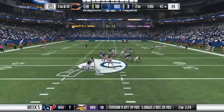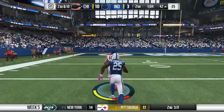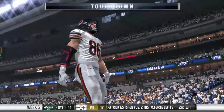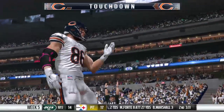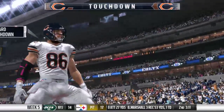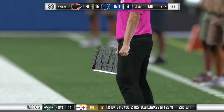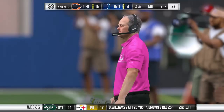Second and 10. It's Cutler again. Completion left side to Miller. And he takes this one in for a Bears touchdown. Zach Miller, his 2nd touchdown on the season. And the Bears will add on to their lead.